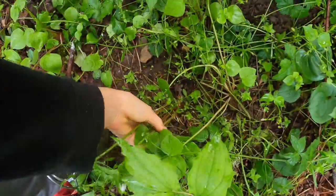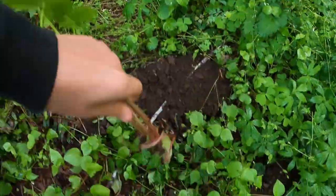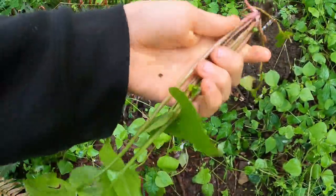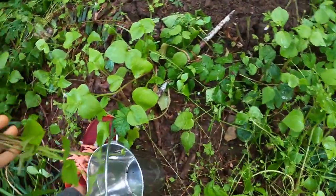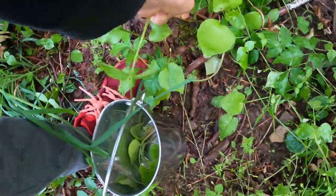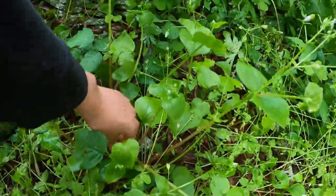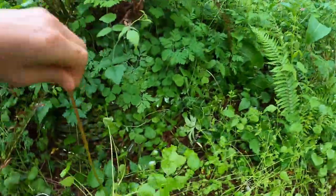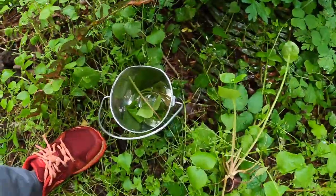So, grab a handful of that. Just make sure you have the good leaves, then snap it off at the bottom. You have some miner's lettuce. Some of the miner's lettuce gets really big, like twice this long, which is like some of the biggest I've seen it.